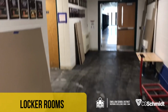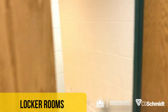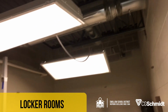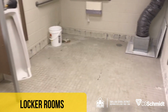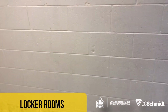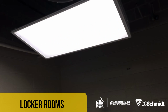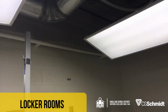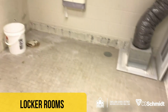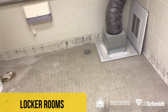But if we walk into the toilet rooms and locker rooms, it's kind of the same thing as the kindergarten areas, where we remove ceiling grid and acoustical tile. We've removed toilet fixtures as well as ceramic tile base. So in this area, we're going to get new paint, new acoustical grid and ceiling tiles, as well as new plumbing fixtures. And again, the floor is going to become an epoxy floor and base.